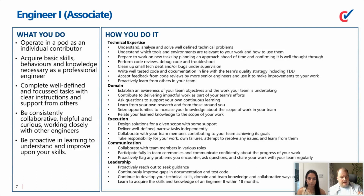As an associate engineer, you are to acquire basic skills, behaviors, and knowledge necessary as a professional engineer. And that's a very complicated way of saying you're there to learn. As a junior engineer inside of Checkatrade, your primary goal is to learn. And right there at the bottom as well, your goal is to become the next level of engineer within 18 months. And actually, that's much more achievable in a much shorter amount of time. But that is your goal.